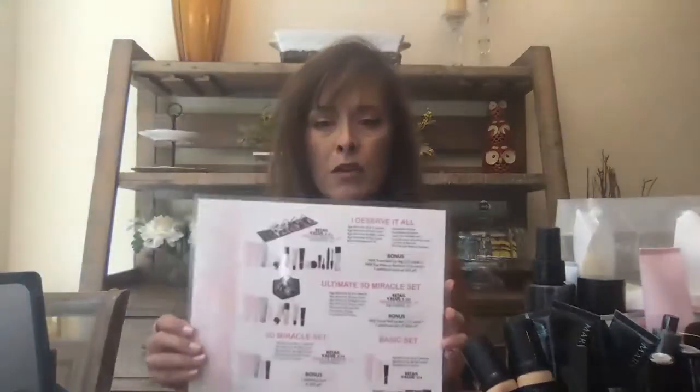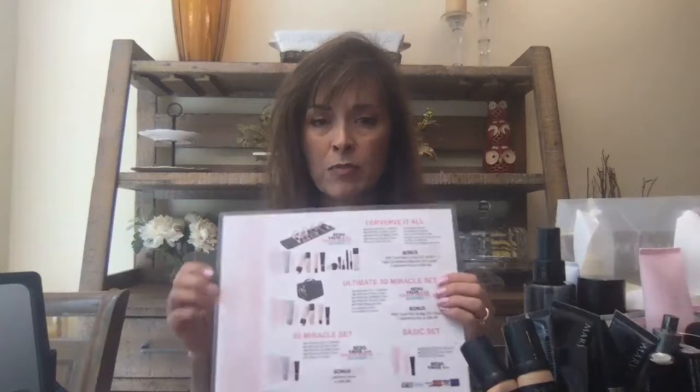On the back of our closing sheet is a picture of the starter kit, because when you actually close, we reference multiple sets that are located on here, what our specials are. And so I highly recommend it.